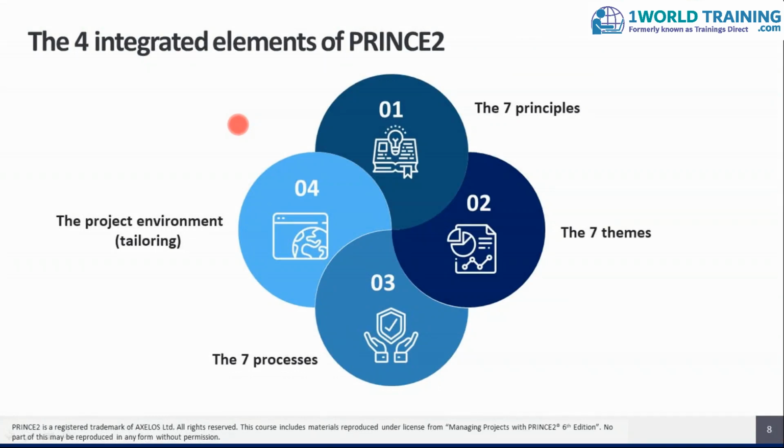Going back to the foundation of PRINCE2 itself, PRINCE2 is made up of the 4 integrated elements. They do not work in isolation, they connect with each other. That's why they are known as integrated elements. The first one is a set of 7 principles. Second, the 7 themes. Third, the 7 processes. And lastly, the project environment, or the tailoring of the project based on its environment.